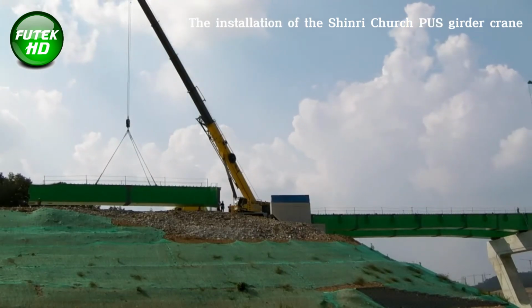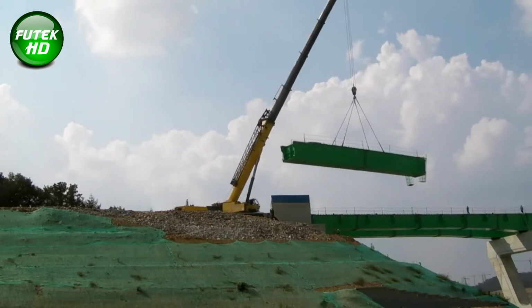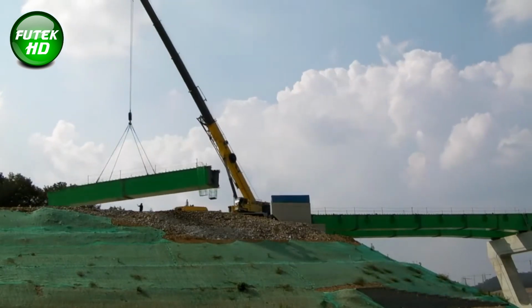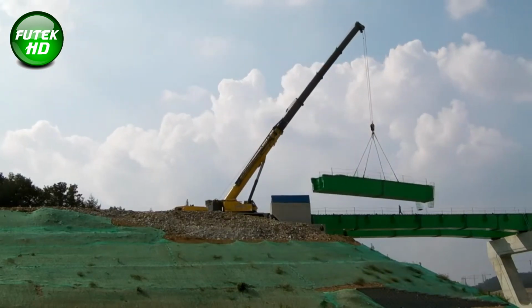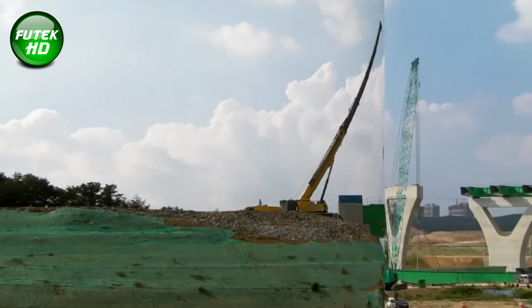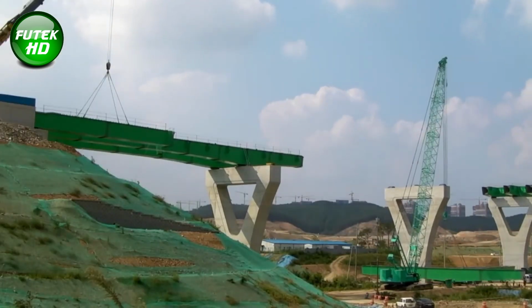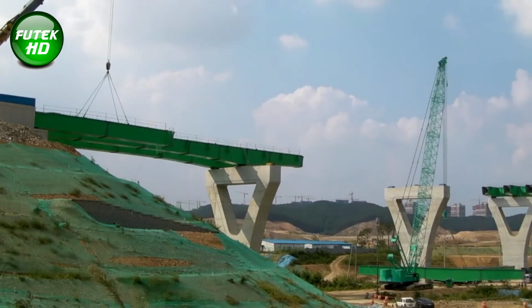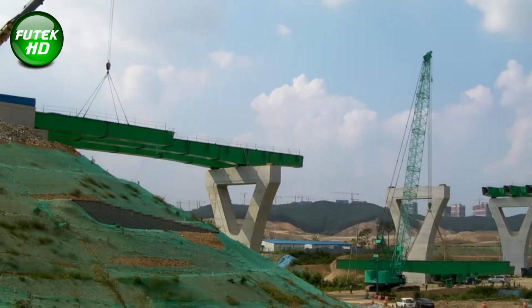The installation of the Shinri Church Puss Girder Crane is a significant engineering project, designed to enhance operational efficiency and support large-scale construction or maintenance tasks at the church site. Girder cranes are crucial for heavy lifting, often used in various industrial and construction settings, and their installation requires a high level of expertise in structural engineering, logistics, and safety management.